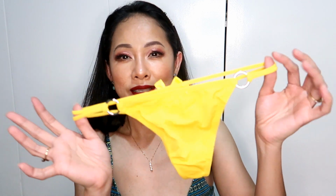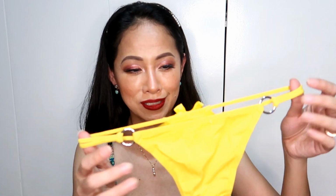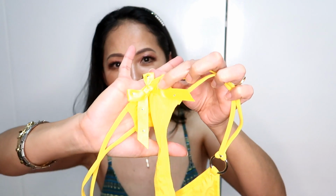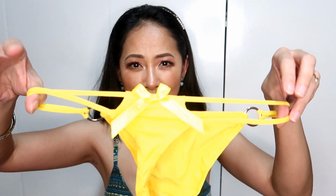So the first item that I'm going to show you is a super tiny sexy. So this is like, ooh, fiery. Yes, I recommend this. The material, very nice. Look at here. Hold it, hold it. Damn. Oh, diba? May pa-ribbon ribbon. Diba?